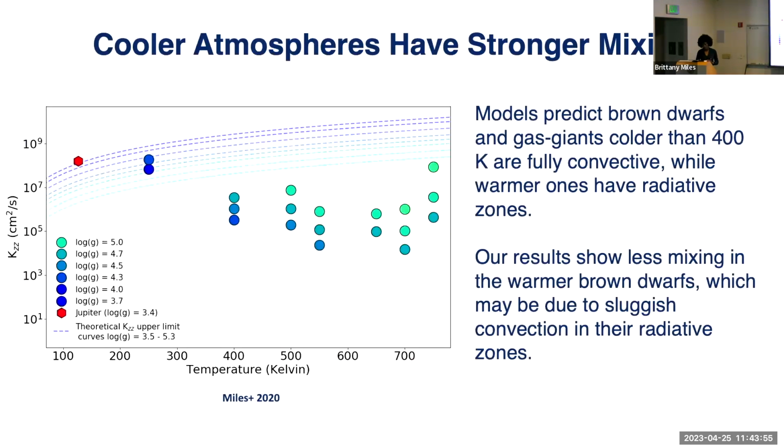Okay, so I'm gonna try to go through this step by step. So for every brown dwarf, we have a carbon monoxide value. Based on our atmospheric models, we can estimate a Kzz value associated with that carbon monoxide abundance. And since Kzz is dependent on surface gravity, there is a distribution of possible Kzz values for each brown dwarf. There is not a distribution for Jupiter because we know the mass of Jupiter. So for every brown dwarf, we have the Kzz plotted versus effective temperature.